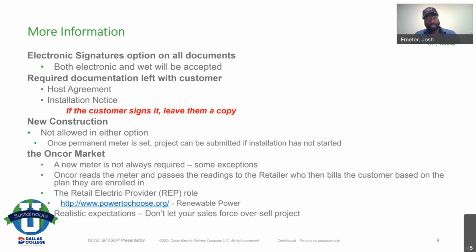And so realistic expectations is what we tell the service providers. We want to make sure people understand what solar actually does and what you can actually expect to get out of owning a solar system. I know there are so many ads that will tell you your bill becomes $0 automatically. And we like to tell our service providers to be very honest about what the customer can expect.